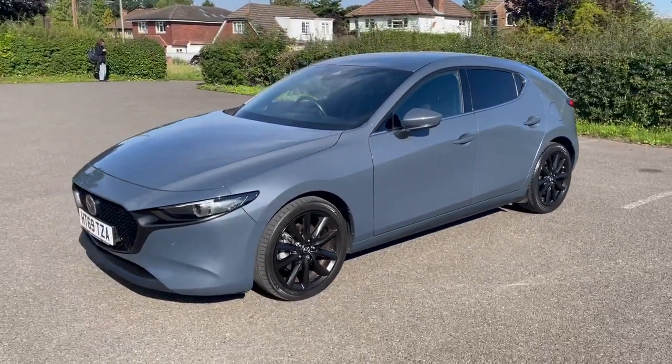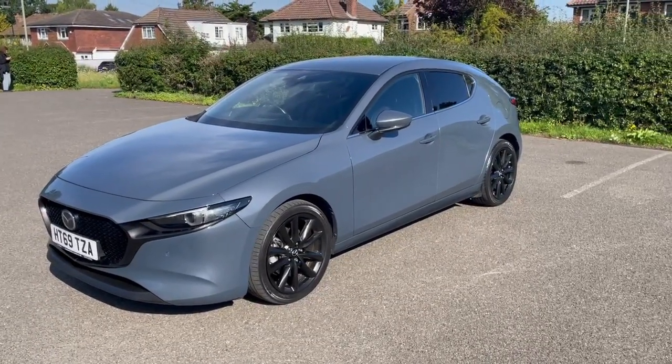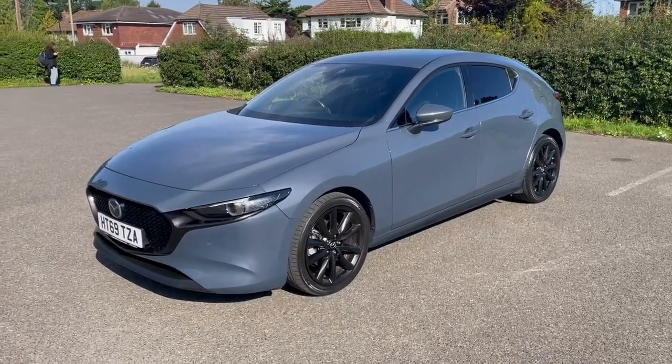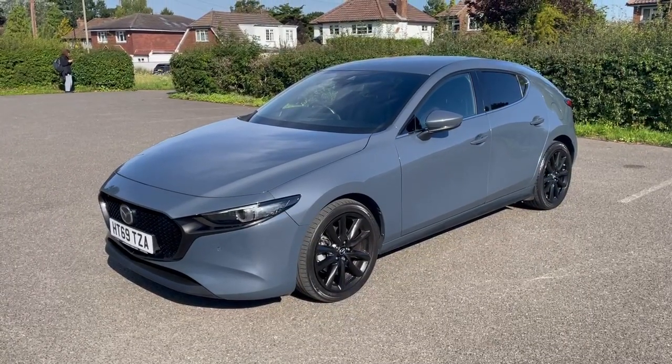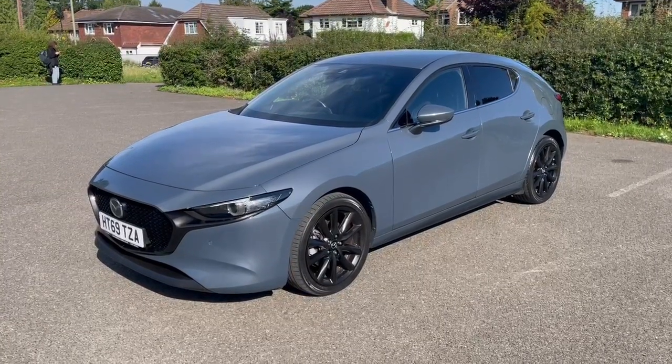If you've got any other questions, please feel free to pick up the phone to us. The car will be supplied with a 12-month Mazda warranty. That's included in the advertised cost of the car. We offer nationwide delivery, so if you're not local to us and you don't want to miss out on such a wonderful example of a Mazda 3, by all means give us a call.